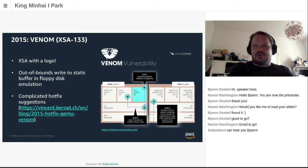So obviously there was an official patch for that, but people were also considering activities such as hot patching this issue, which turned out not to be completely straightforward, but I'm giving you a link to a blog post here that describes how you could actually, using a ptrace-based approach and knowledge about your running QEMU, as well as how VENOM can be fixed, perform hot patching on a running system.